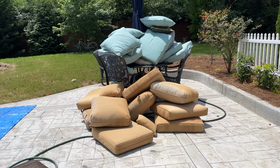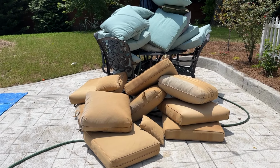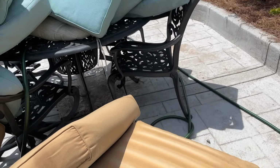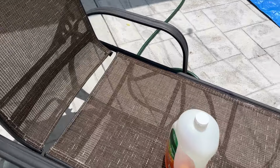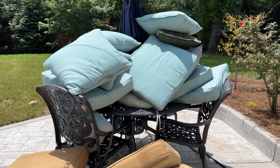Okay, this is my project today. I just need to soap and pressure wash these cushions because they have pollen in them, and it's just that little pollen dust, and they're pretty stained up and nasty. I'm just gonna start with these and get some of those stains off, and I'm gonna use this as kind of a holding place, since this is a good little spot. So we'll see what happens with the little energy I have on this Sunday.